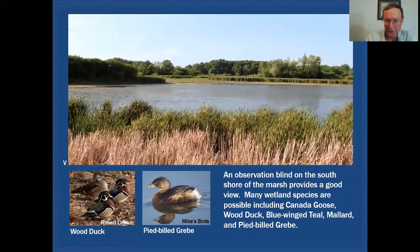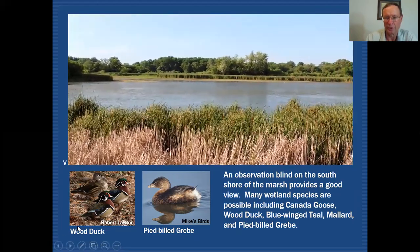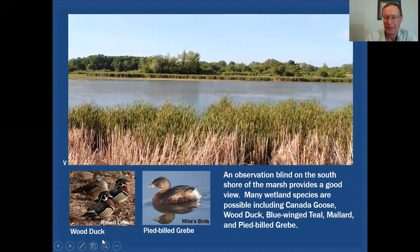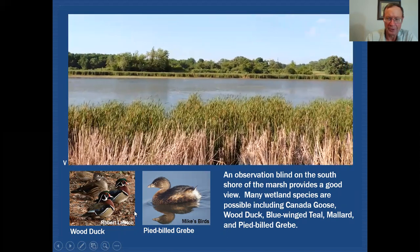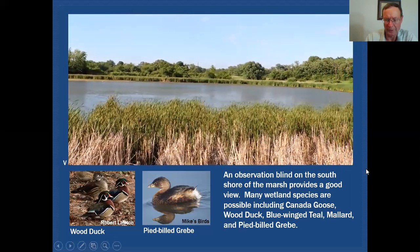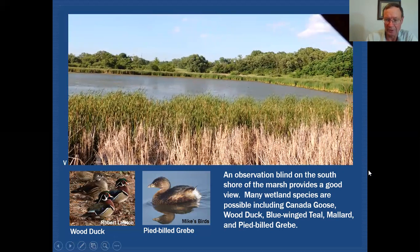And so there's actually a little observation blind that you can utilize in order to view the wetland from this section. And so you'll see there's a lot of cattails in the front, and you can see much open water here. So quite often you'll have waterfowl out there. In the summertime, that waterfowl would consist of Canada goose, wood ducks, blue-winged teal, and mallard. And you might even have pied-billed grebes breeding out here in June. In different seasons, of course, the number of waterfowl species could increase considerably, but this is what we're going to see in June.